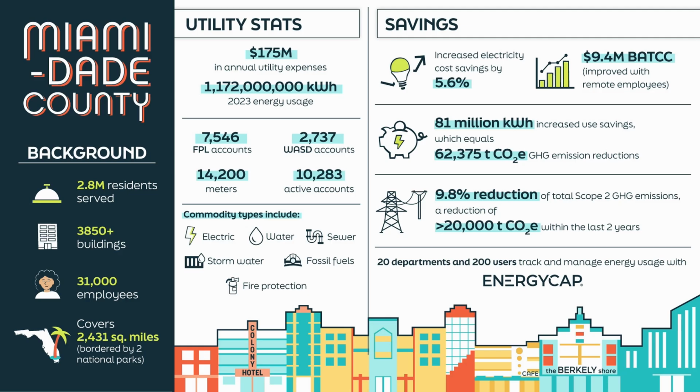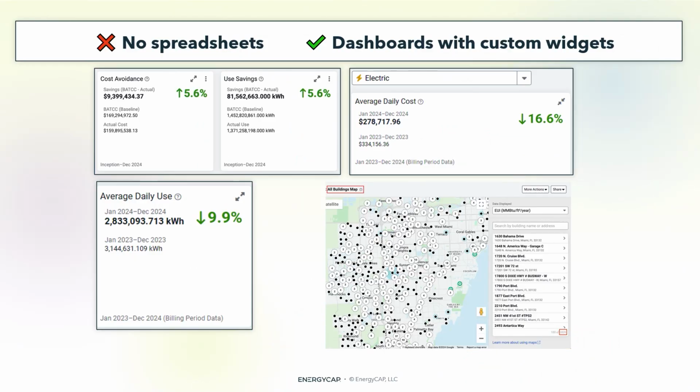What's exciting is with no spreadsheets, we can quickly look at our dashboards and really look at the county as a whole and see that we've had our daily average use go down about 10%. Our cost is down over 16%. And that map just kind of shows you the scale of the county and our buildings spread throughout the county.